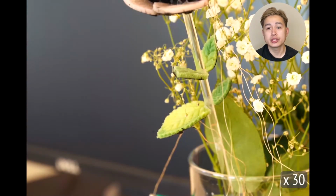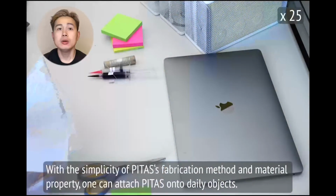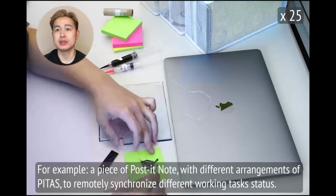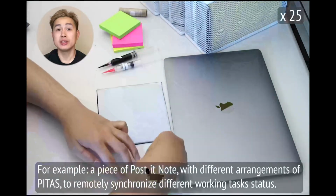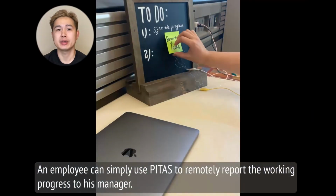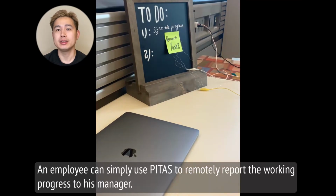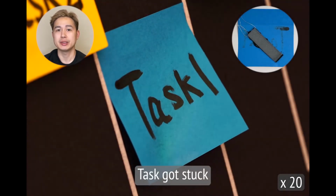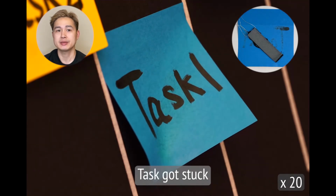Similarly, one can also share loneliness when the other side sees the leaves drooping down and turning color from green to yellow. One key feature of PITAS is how easy and accessible it is for novice users. So this application exemplifies the simplicity of the PITAS fabrication method, in that one can use scissors or a craft knife to cut PITAS into arbitrary shapes to augment everyday objects.